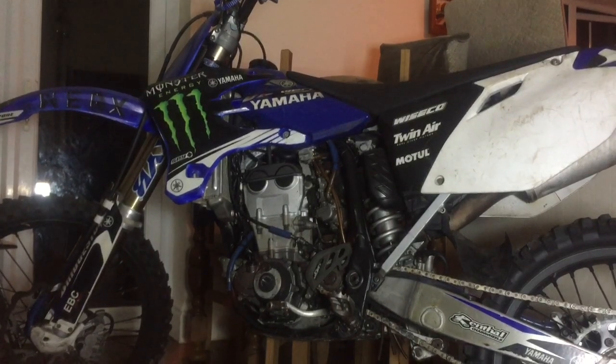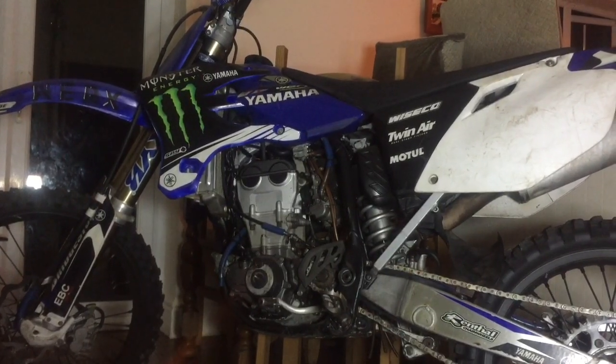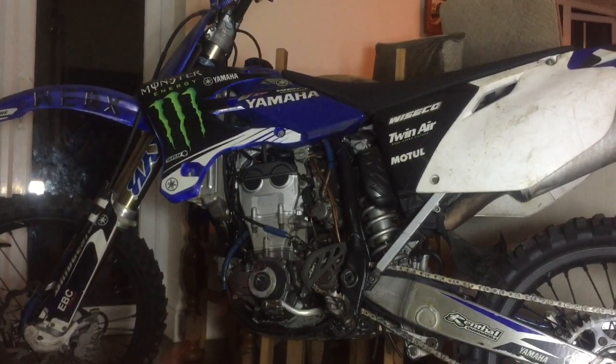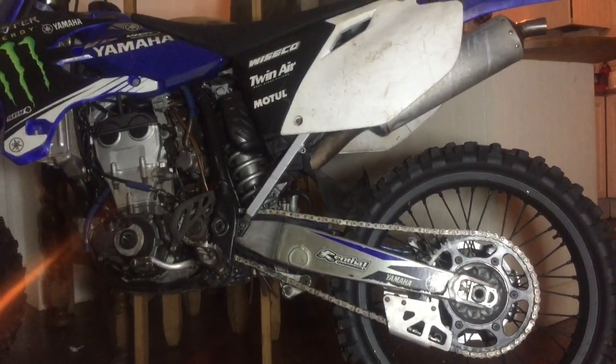This is part 1 on the YZ450. Is it stolen, or has the guy just powder coated over the VIN number? I'll let you know in part 2.